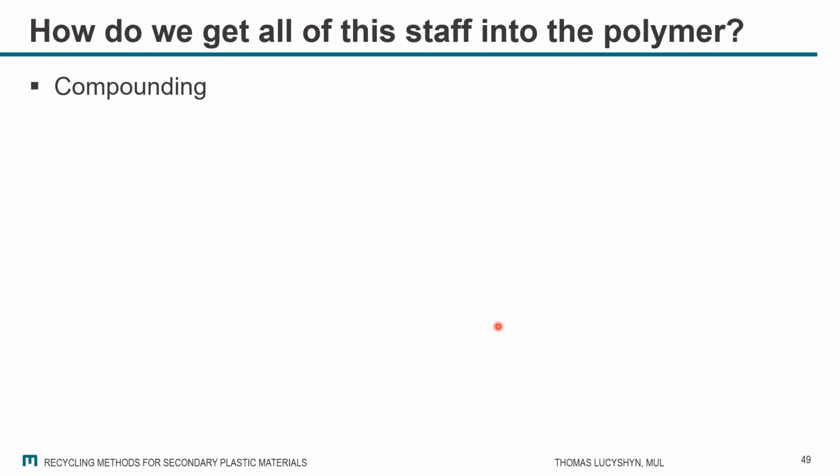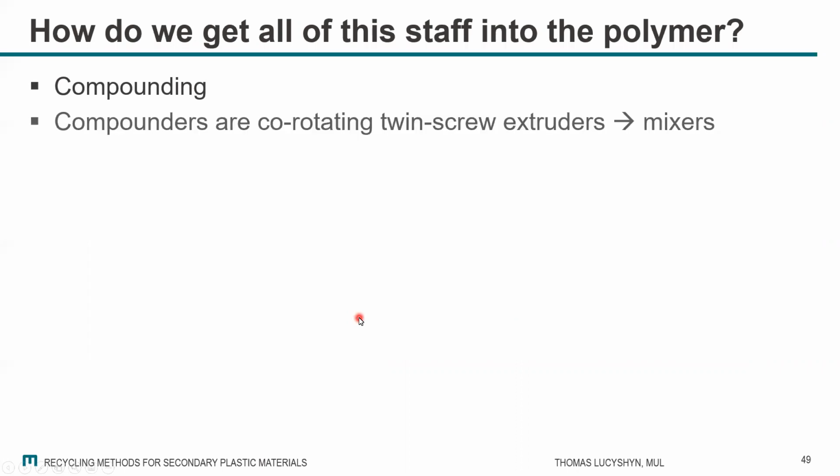It was, of course, one important processing method, but yesterday I was focusing mostly on really final products and not so much on this intermediate step. But in that case, we're doing compounding, as it is called. What are compounders? Compounders are also extruders, but in that case, they're so-called co-rotating twin screw extruders. And what that means is they're basically mixers.